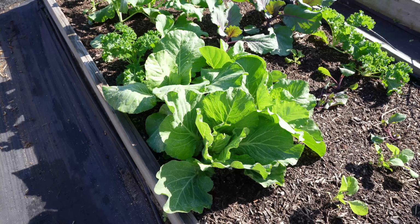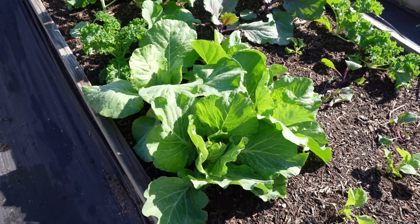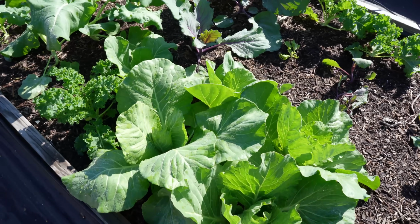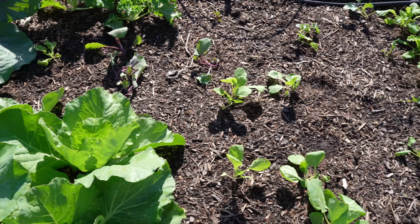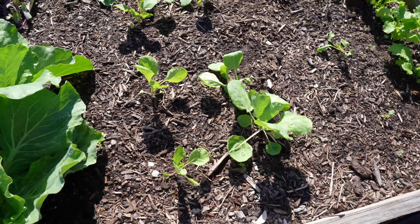But this methodology is completely different for something like cabbage and broccoli. You'll see right here I have some more advanced cabbage plants that are probably going to start making heads within the next couple of weeks. I have green cabbage, and then I have purple cabbage that is also pretty far along. But over here, I have smaller cabbage plants, and they are several weeks behind the larger cabbage plants.